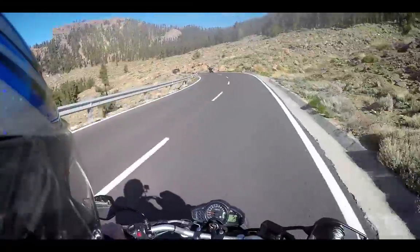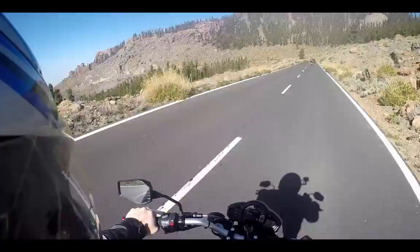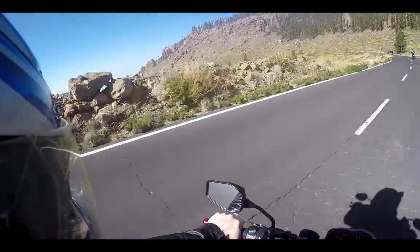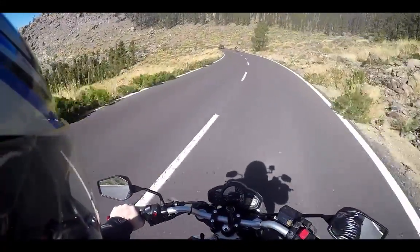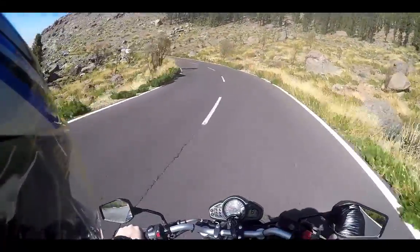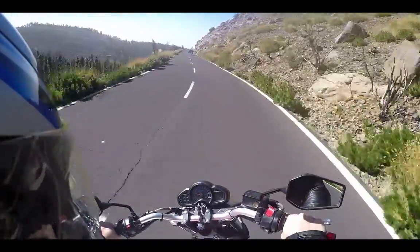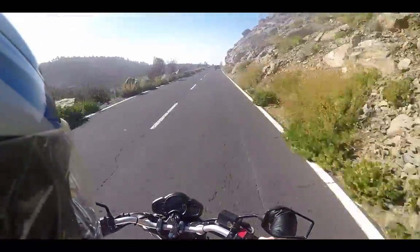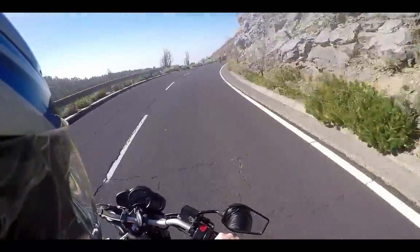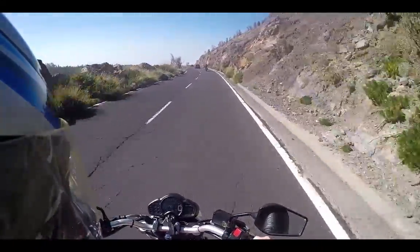Going down a bit. Look at that for a road. Can you see that? I hope you can see that over there. Beautiful. I'm not really changing out of fourth gear at the minute. I'm going slightly downhill. If any of these corners catch me out, I've got a bit of engine braking to help me.